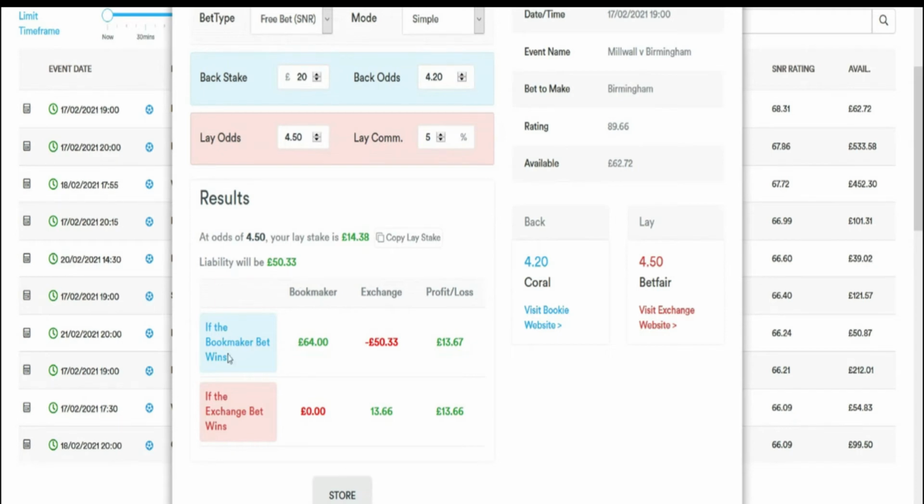As you can see, if the bookmaker bet wins, you stand to gain £64. That's 20 times 4.20, which is £84, minus that initial £20 stake. Stake not returned means that you will not get that stake. So we need to take that £20 off, and that gives us £64. But if the bookmaker bet wins, that means the exchange has lost. So we need to take that liability off, which is £50.33. But what that does mean is that we've won £13.67 profit.